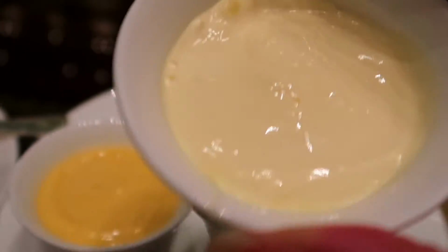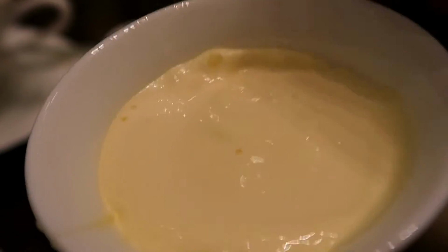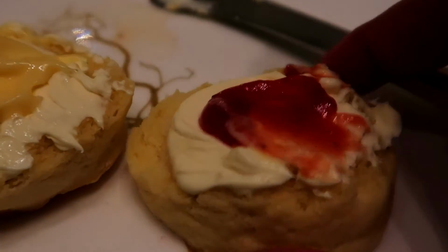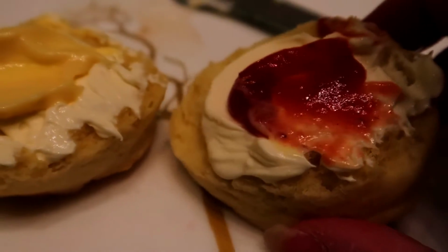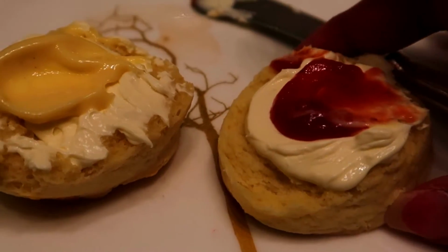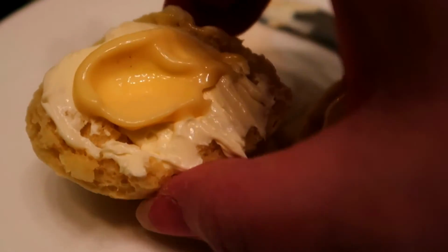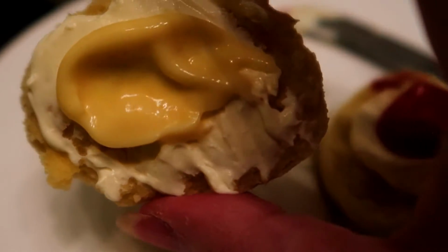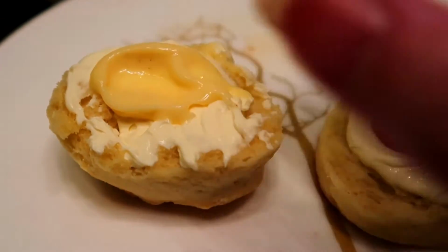So I wasn't quite sure about the raspberry marmalade, but that's how they described them. And as you can see, the clotted cream was really easy to spread, which actually was great. And then I like the consistency of the lemon curd as well. I'm not a fan of really runny lemon curd, so this was really nice, and I did really like the scones.